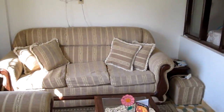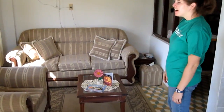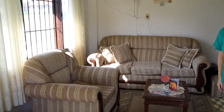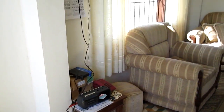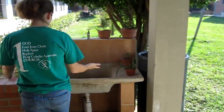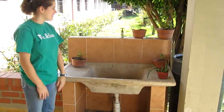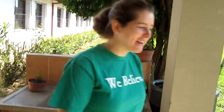And this is where we spend most of our time in the afternoons and evenings on our computers and just hanging out. We have a fan, which is nice. We have a radio, so really living it up. Okay. Oh, this is where we wash our clothes. It's our beautiful washing machine. At least it's shaded, so it's not too bad.